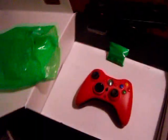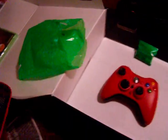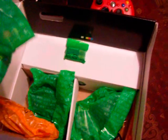But actually, I bought this Red Elite because I was looking to upgrade. So I decided to get this 120 gig hard drive. The time was now. It had great value in it. It had this controller, which is a $65 value. It had the game, of course. That's $59.99. You can't go wrong with that. So I thought it was good value. It was a good time to upgrade. So I upgraded.